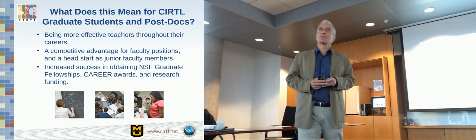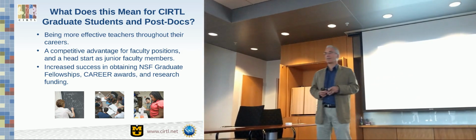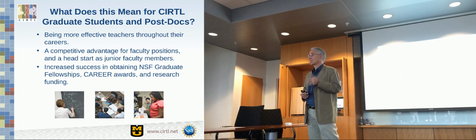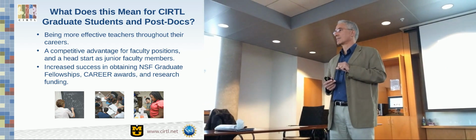I would dispute a little bit that the upper level research universities don't care about teaching, because in many cases that is part of the assessment. Not in all cases, but almost all of them have split appointments.